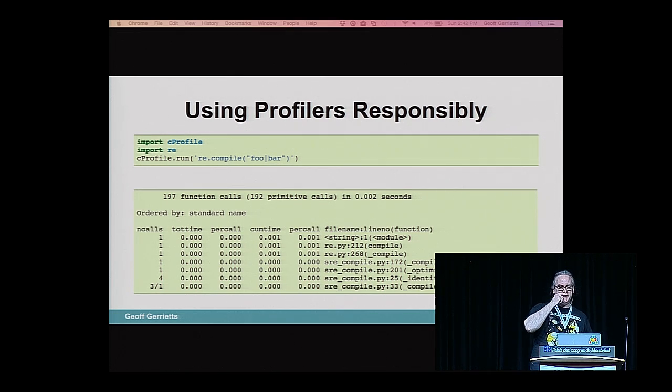Now, there is a way to use profilers responsibly. There are actually a couple of ways. One of them is to use it to actually inspect a code path that you've already begun identifying as a problem spot.